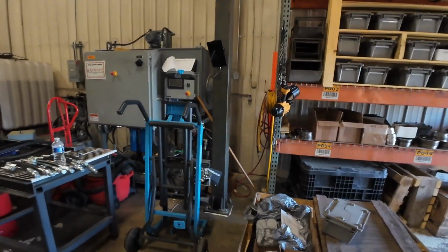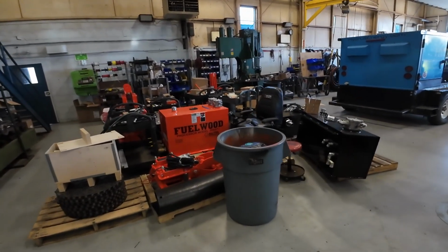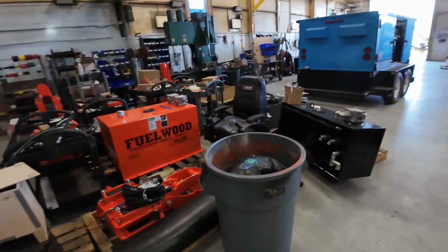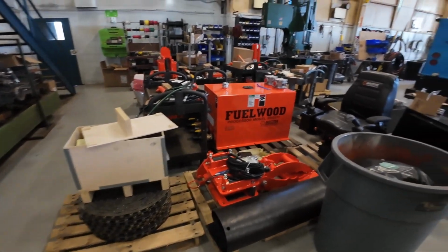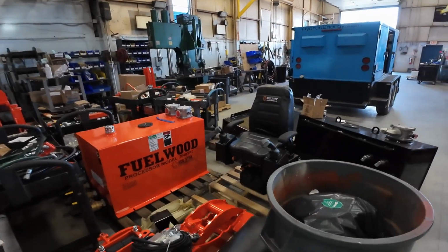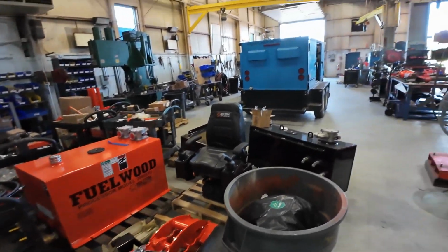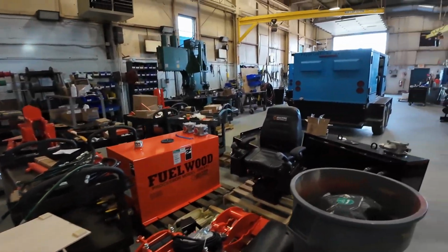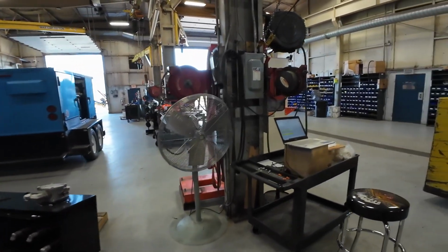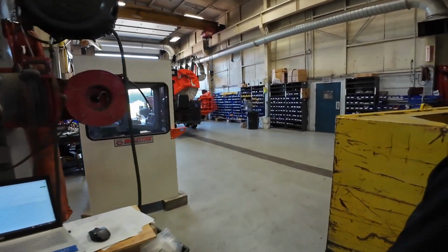Sometimes, yeah. So what do you got here? This is just stuff that's waiting to be put on machines. We got some hydraulic reservoir assembly waiting to go on a machine there. There's a shuttle grapple ready to go. Operator's chair. Some of these other tanks are for a different project that we're working on. It's just a little staging area out of the way right now. And then you got parts, looks like, over here.